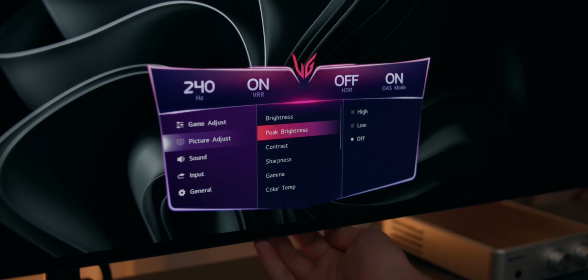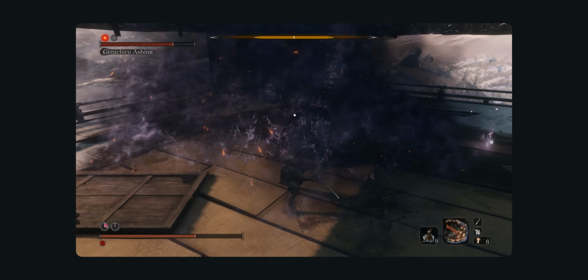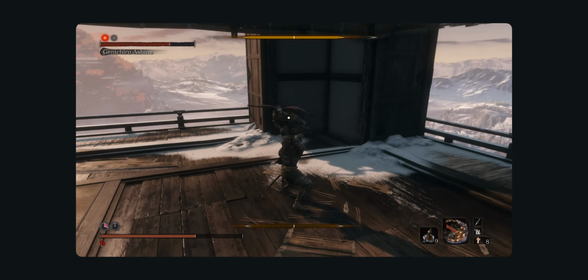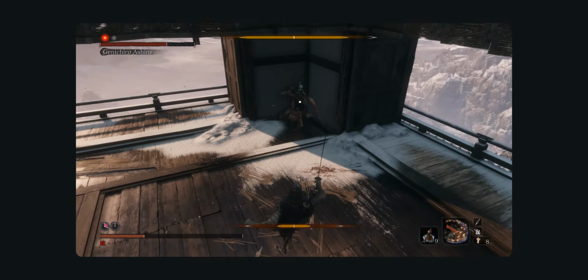In fact, there are titles I prefer playing in this mode, like Sekiro: Shadows Die Twice, which I played entirely in SDR. HDR implementations can differ and not all are created equal. What I'm trying to say is that SDR on an OLED is nothing to scoff at and a huge leap over SDR on a traditional LCD display.